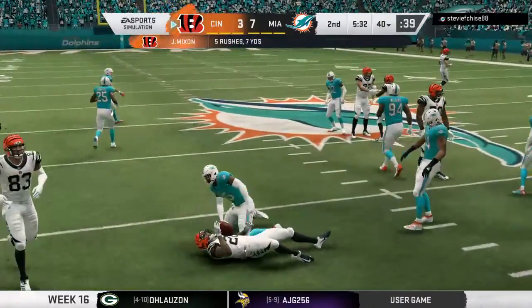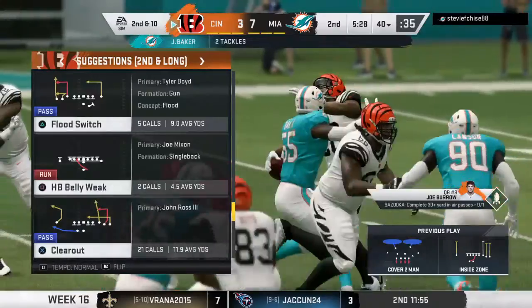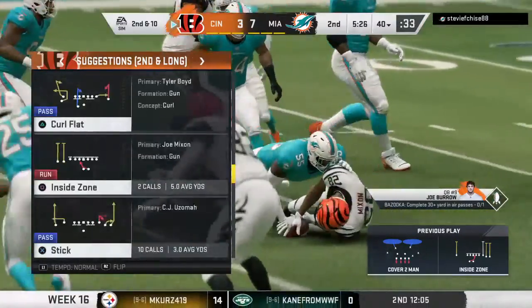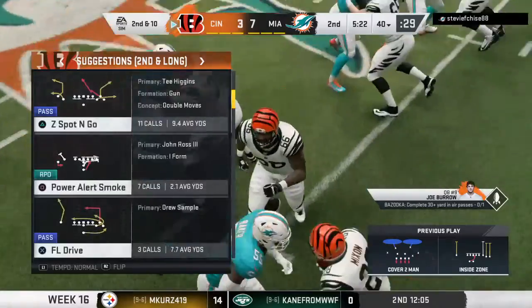Trying to find a lane, but instead he'll get back to the line of scrimmage and no more. Tackled that time by Jerome Baker out of Ohio State. Second and 10 at the 40-yard line.